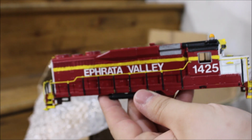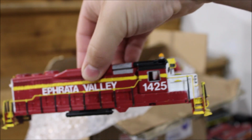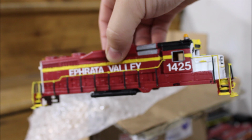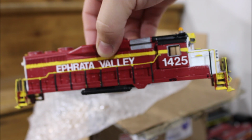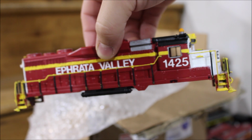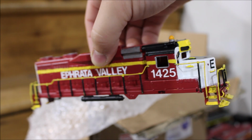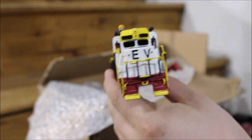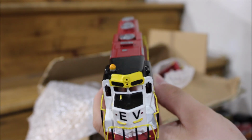Okay. And here we have the Ephrata Valley Railroad OG GP30 number 1425. So this got sent back to Aaron for a redo on the yellow striping because it was a little bit outdated compared to more of Aaron's most recent work for the Ephrata Valley with bright yellow striping. And it also got some more fine detailing, including a beacon light and everything else. So let's turn our attention to the front end, which just looks so amazingly sharp now.